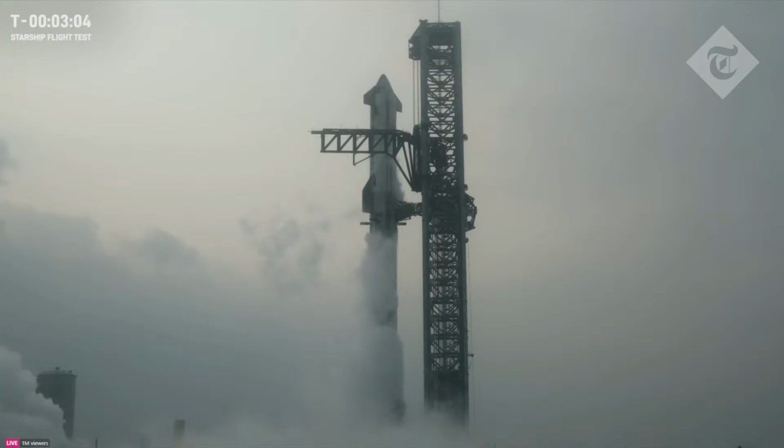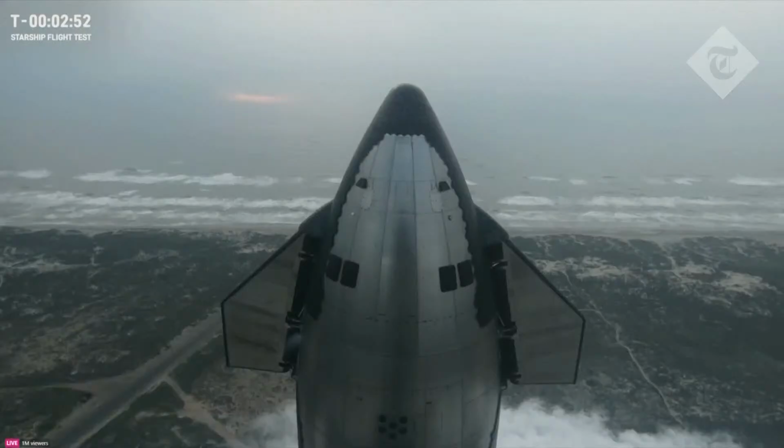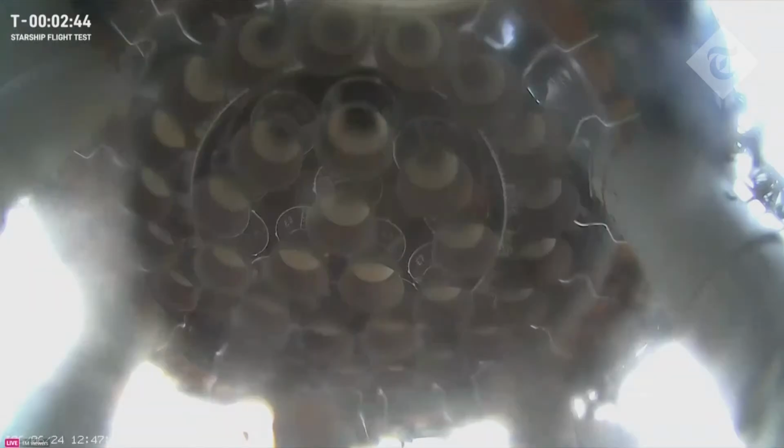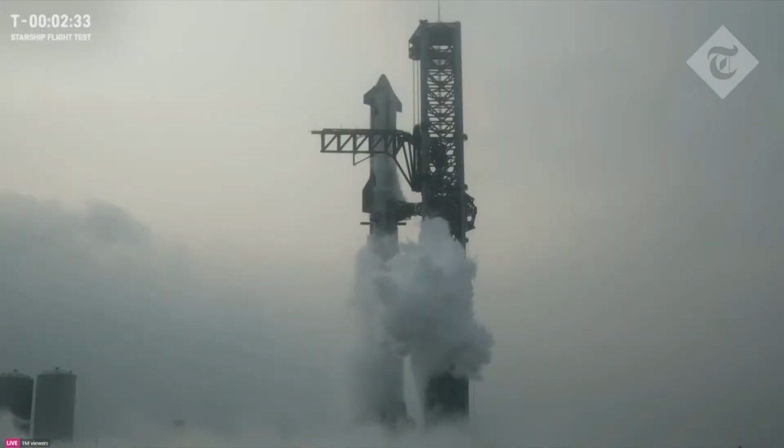Yeah, absolutely. Now, just as a reminder, we are not attempting to recover any hardware today, either on ship or booster. For the booster, we will be attempting to perform a landing burn to have a soft splashdown in the Gulf of Mexico. We made some improvements from our Flight 3 learnings, so hopefully that will work and we'll see a successful soft splashdown. For the ship, we're hoping to demonstrate controlled re-entry, including a flip maneuver and landing burn, followed by splashdown in the Indian Ocean. That is the same target as we had on Flight 3, so everything should look pretty similar in that regard.